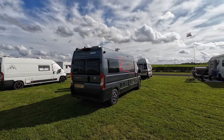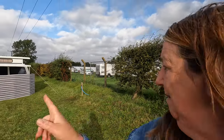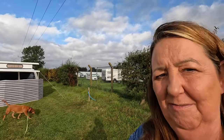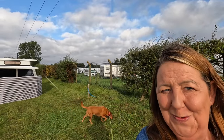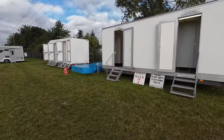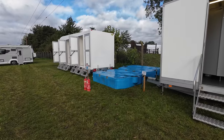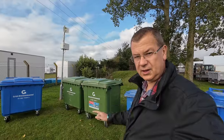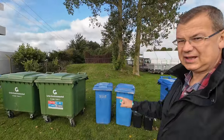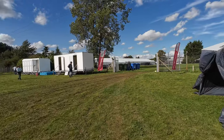So us pitched up. There are plenty of water points around the field, so they're just around the outside, and there's one just behind our van, which is really convenient to use. A toilet block here, drinking water, health and disposal, and showers. I do have to say they are being kept absolutely immaculate. There's waste and recycling just at the entrance here. The track is starting to look a little bit muddy now. But still okay.